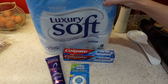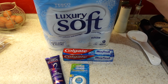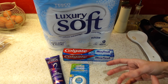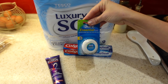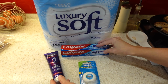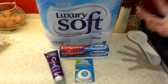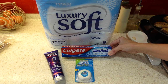So over here we've got a bit of a miscellaneous pile. I don't tend to do one big shop for my home essentials, like cleaning products and things like that. I just buy them some weeks, others another week, because I don't tend to run out all at the same time. So I've got some toilet paper, some more toothpaste, some dental floss, and some purple conditioner as well because I'm running low on that. So these are my little added extras that I had to buy this week because we were running low. And then probably next week is when I'll need to top up on a couple more cleaning products or cloths or kitchen roll. So yeah, that's my little miscellaneous pile here.